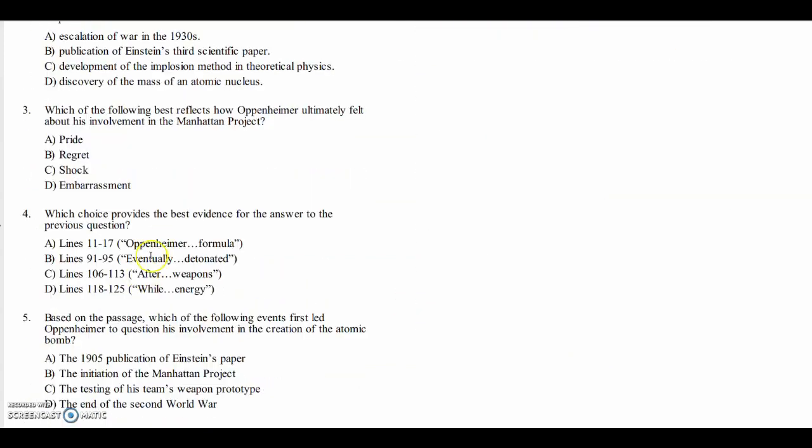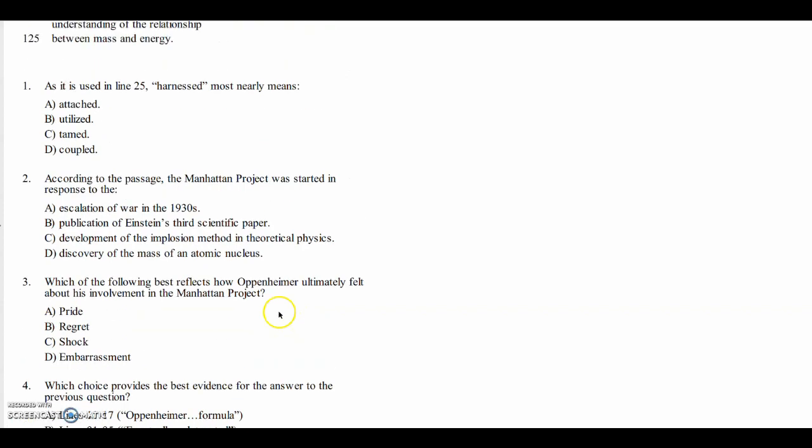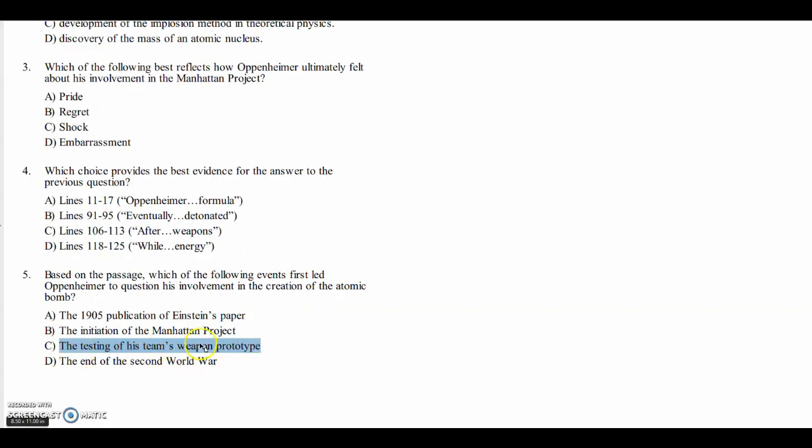So that is definitely what we're going to want to go with, because already, even after the prototype was tested, he already started to question and figure out, is this right? Are we the good guys in bringing this bomb into the world? Okay. So that's why we're going to go with C for 5.